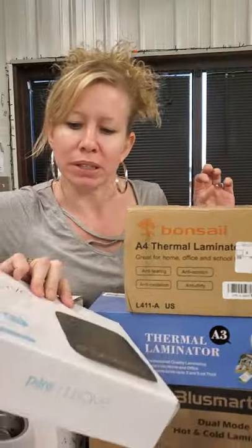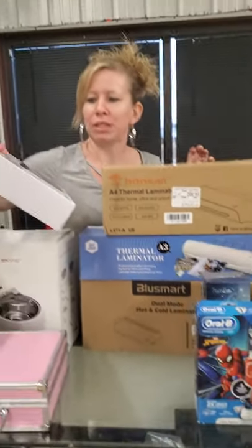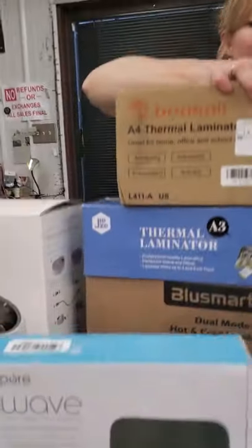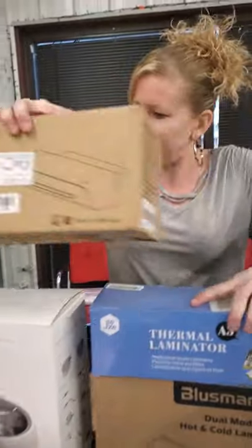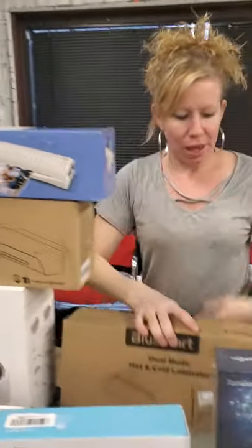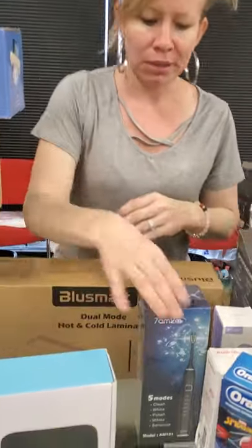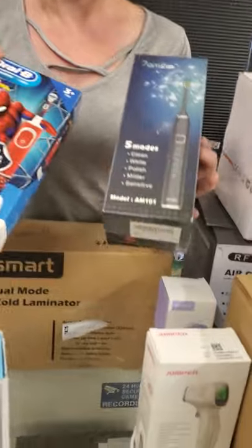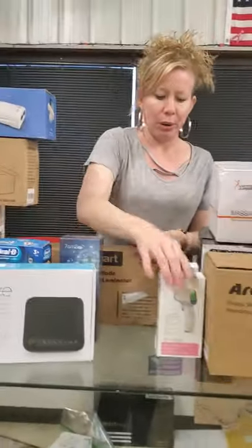Okay, what do we got done here? Sleep sound machine. We have laminators, a bunch of different kinds of laminators. So if you need one, we got some. Another laminator. We have toothbrushes for adults and kids. So if you need your toothbrush, here you go.